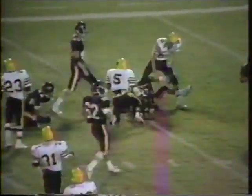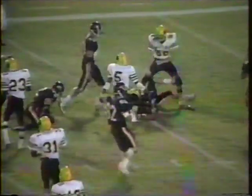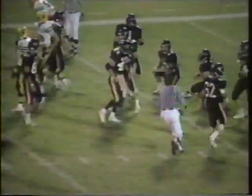He's in the open field, so watch out. Okay, brought down finally. Is that Billy Simmons that brought him down? It was, Billy Simmons. That's David Hilario.